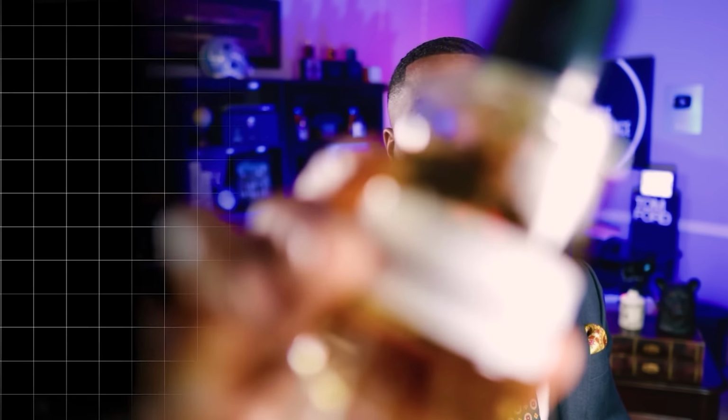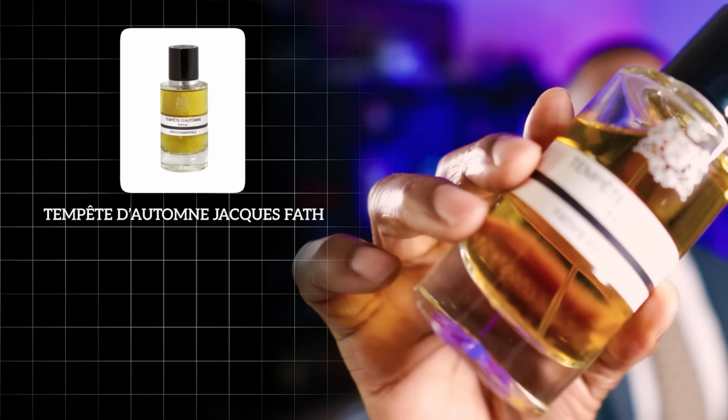All right, guys, next up, this fragrance is the best value on this list. This fragrance is actually a niche fragrance that, man, you can probably find for under 40 bucks, and it's criminal because this fragrance is so well done. The master perfumer on this one was Cecile Zarokian. And for me personally, honestly, this is up there with some of her best work. Jacques Fath did this Essentials collection a few years ago, and I've talked about it before, but this is a fantastic fragrance. This is called Tempête d'Automne from the house of Jacques Fath Paris.